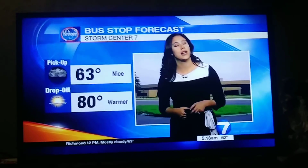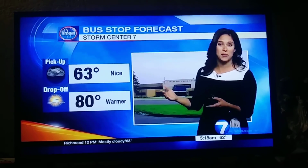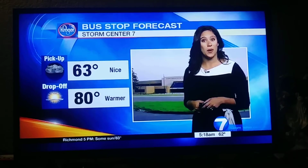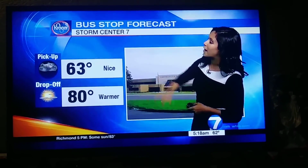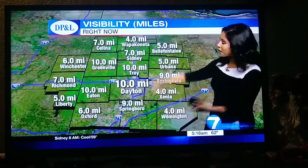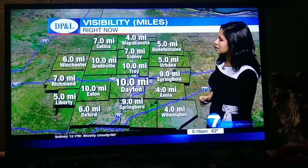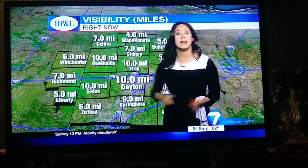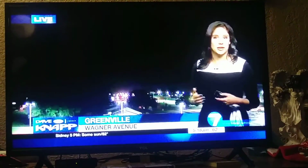Now, here's a look at what we are tracking today for us. We have an area of high pressure that's keeping our forecast very quiet. It's actually also helping to steer where Florence goes to our south. But for now, we just have a good bus stop forecast for the kids. It's going to feel a little muggy. Our fog development hasn't been too bad across the area. We've got a little bit of reduced visibility in areas like Wilmington and Xenia, but not getting down to a mile or anything that would be dense and cause any travel issues.